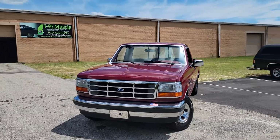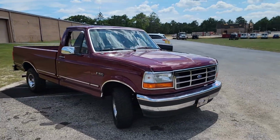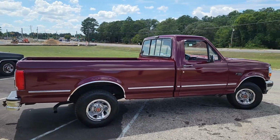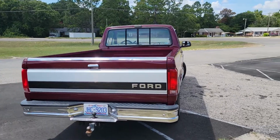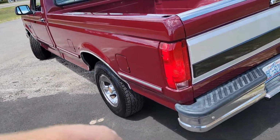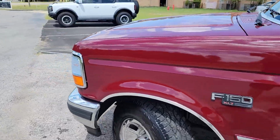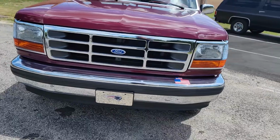We got a beautiful gem today. This guy's a '93 F-150 XLT. It's got nice new paint on it. Two-wheel drive. It is a long bed. Man, this thing is gorgeous, though. So it looks like a whole bunch of stuff is new. Tires, the tail lights are new, paint is new. Grill and headlights look new. Bumper looks new.